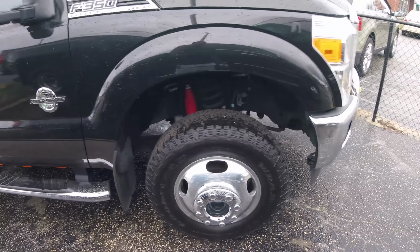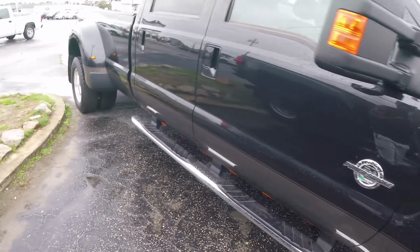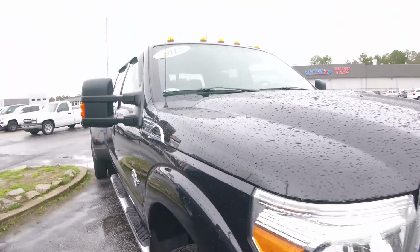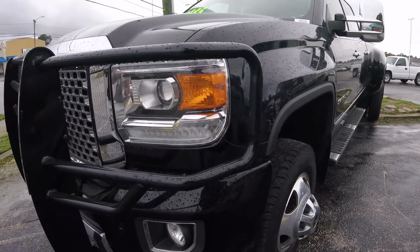I always wanted a dually, and every time I come down this road, I see these two beastie duallys on the corner here. This right here is a 15. And this Denali right here is a 15 also.